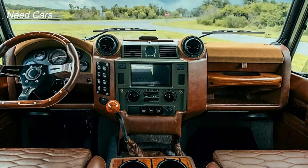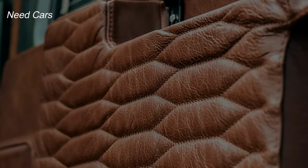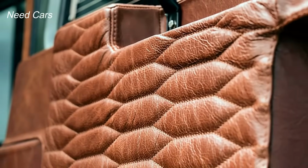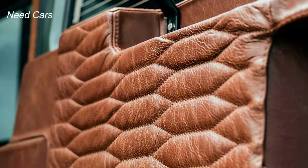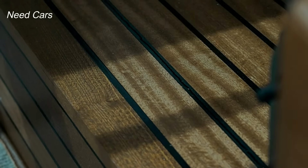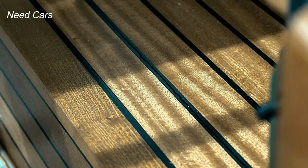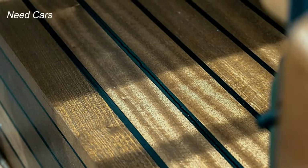So while the Defender OCTA might impress with its factory specs, Project Wilder shows that sometimes the wildest ideas come from outside the factory walls. ECD's creation isn't just a vehicle, it's a rolling dream for off-road enthusiasts, vintage SUV lovers, and performance junkies alike.